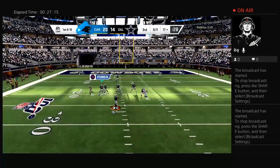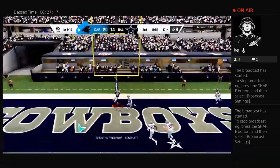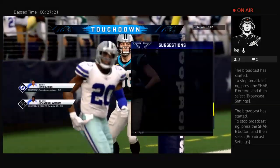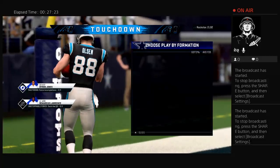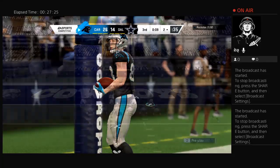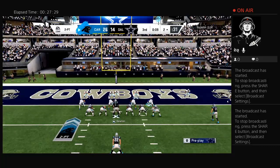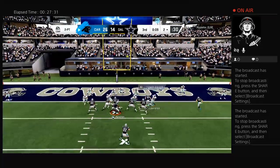Now following the interception, here's Newton. And that'll be caught. Touchdown Panthers. Olsen. Greg Olsen there to make the grab. And the Panthers use the short field to their advantage as they cash in for 6.